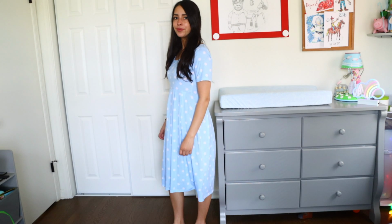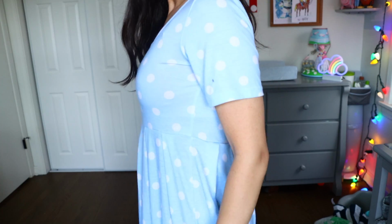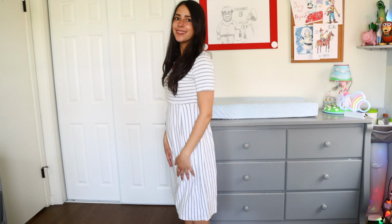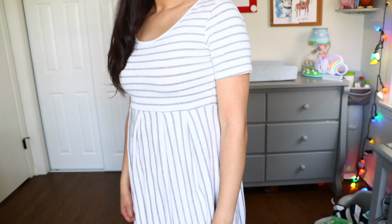So the first one I actually got was this blue one, and I went with a blue one because I was like, oh, blue for a baby boy. And then I liked it so much that I ended up ordering other dresses. So I ended up getting a white one, a pink one, and I wear them to this day. You will find multiple sellers of the same exact dress. It's all the same exact thing.